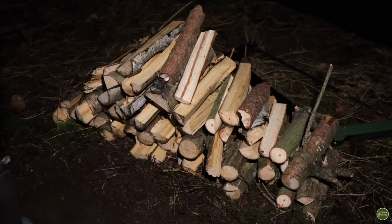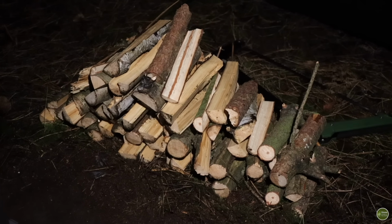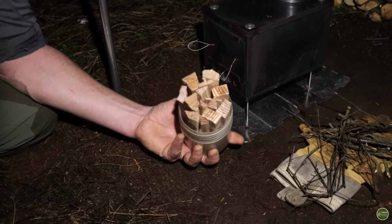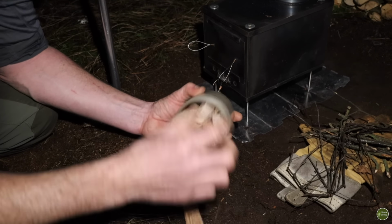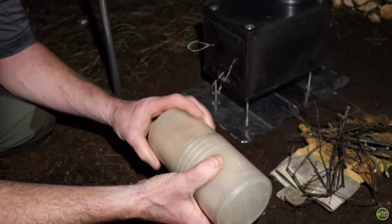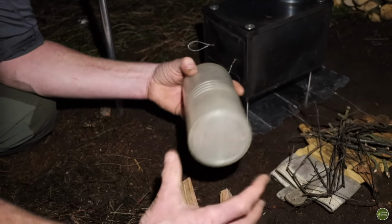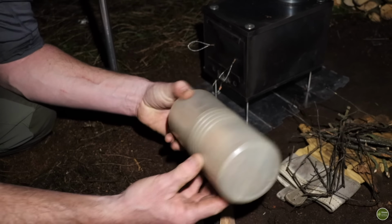I've cut up and split my firewood, so it's a good size to feed into my tent heater here. And I've brought with me some fatwood, which I had at home. I just keep a load of it in this plastic container here, and that keeps my chimney, the flue for the wood burner, in shape. That's a cylinder, and this kind of goes inside it and just stops it getting squashed.